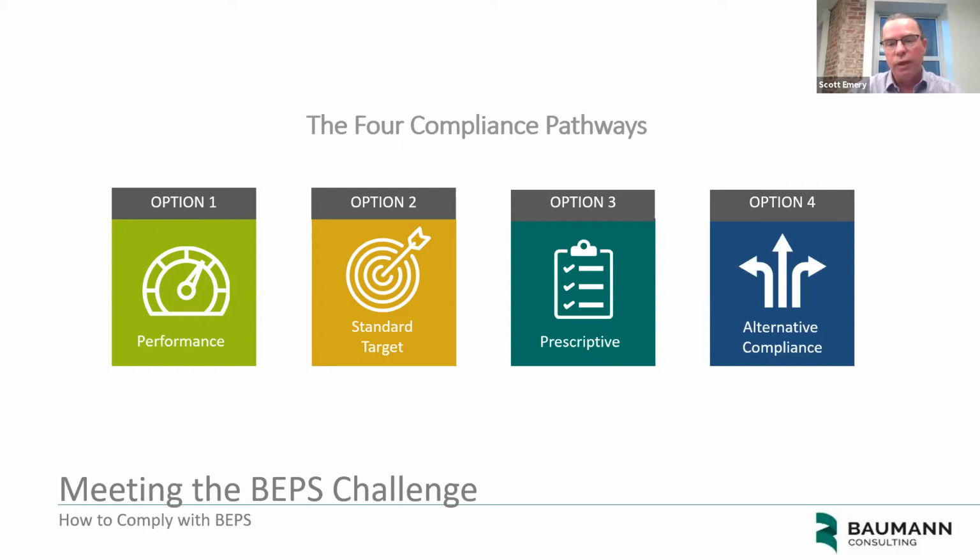This gives you the most flexibility as a building owner. You figure out, how do I get 20% energy use out of my building? The next option is called the standard target. So if you're an office building and you are, say, at a 65 or a 66, you're not far away from that 71 Energy Star score. So what you would need to do is by 2026, you would need to get to that 71, and you would be considered compliant with the current BEPS cycle.